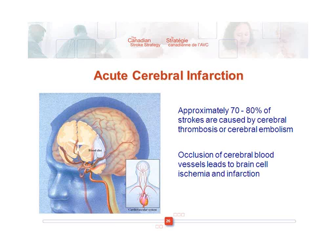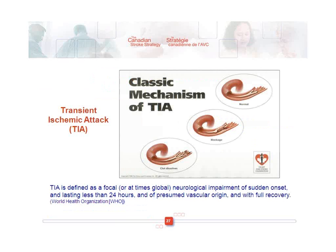So regardless, 80% of them are caused by thrombosis or embolisms. That's the ischemic ones. And these are the ones we want to open up, and these are the ones that will benefit from thrombolysis. Now, TIAs are very brief strokes.